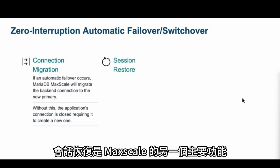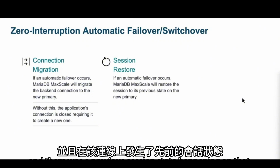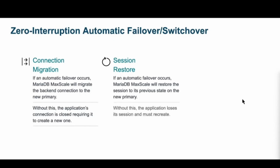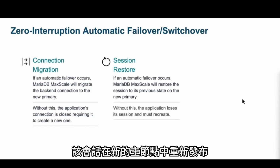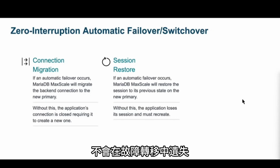Session restore is another great feature of MaxScale. If failover occurs and there was a previous session state happening on that connection, it's not going to get lost when it fails over. That session gets reissued on the new primary so that your session state is not lost in that failover.